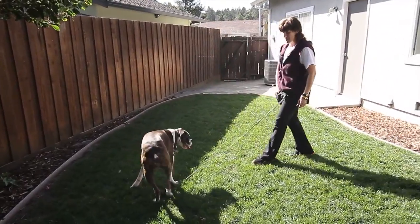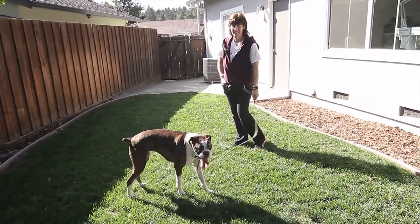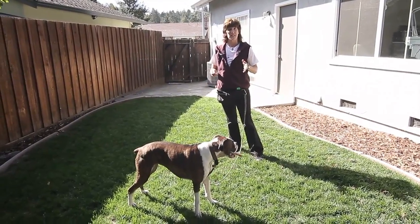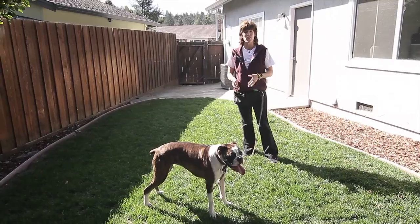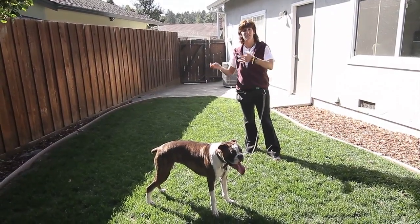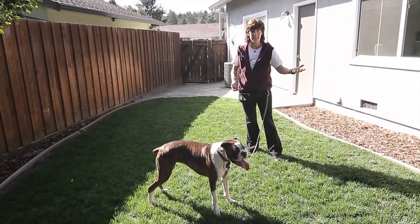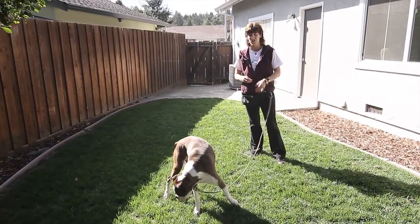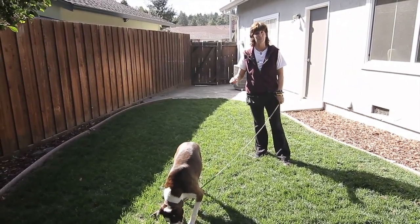Now, the other Leave It that I'm going to show you, and you guys got to practice this all the time. Dogs don't generalize from place to place. So when you teach something in the backyard, you also teach it in the kitchen, you also teach it in front of a dog park, or you teach it outside in your front yard. Different times, more distractions will make a difference each time. Remember to start easy and build on that.